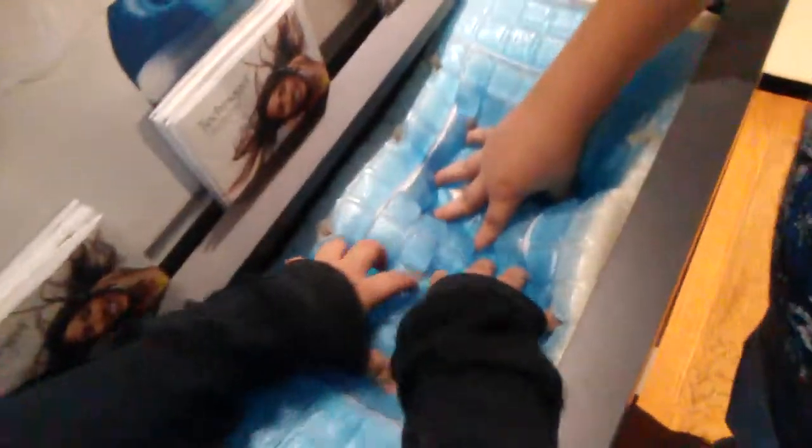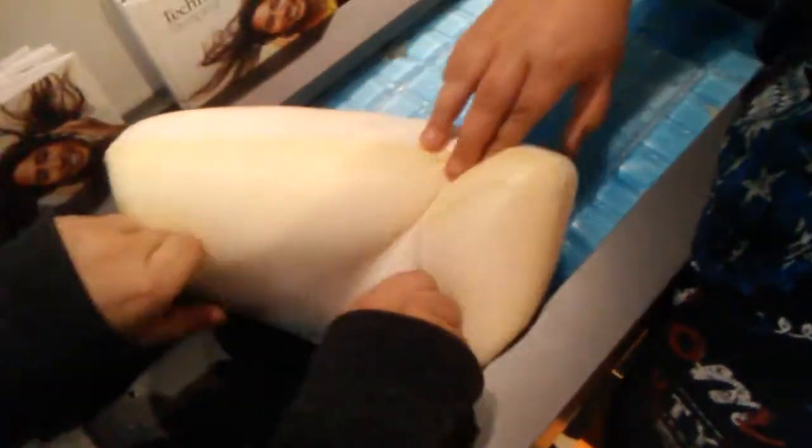We are getting new furniture, and currently we're at Bob Mills on the second floor. Me and my brother found this really weird mattress looking thing. It's this. No, it's this. It's really weird. It feels good too. I want it. I want to have it. So, yeah.